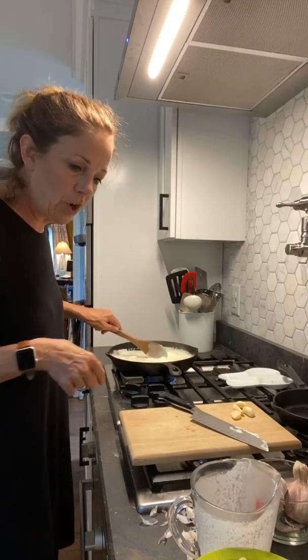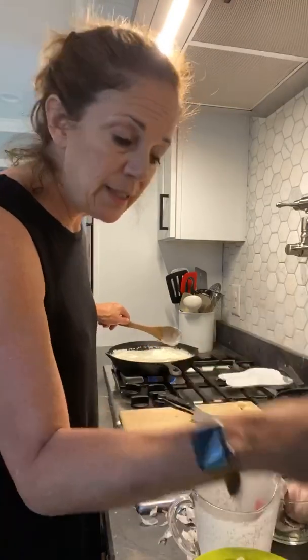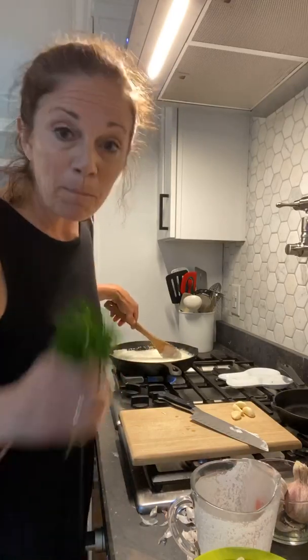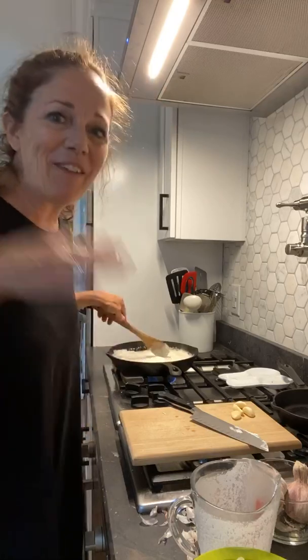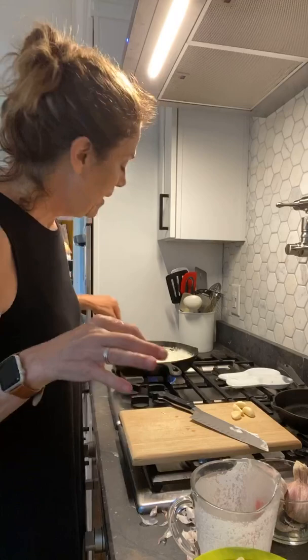I'm gonna mince the garlic, and the other thing that goes in is Parmesan cheese, and you can use basil. I'm gonna use fresh parsley that I just cut from my little herb garden out there. It's really cool. I've got it out on the deck. My husband made a really neat kind of planter thing.